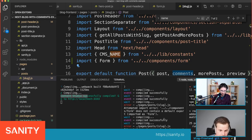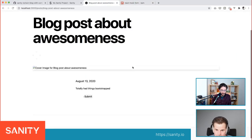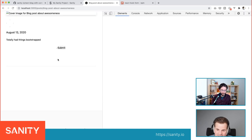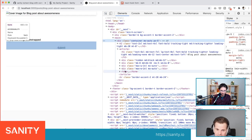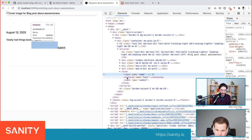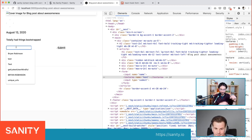Compiling currently. And blog post of awesomeness. We have a submit button or submit input. I suspect we actually also have the elements, but I also suspect that Tailwind has some reset thing. So here's our form. Our form has an input name. Okay, yeah, because it's all in line. We'd have to actually put a Tailwind class on the form to do the things we want to do.